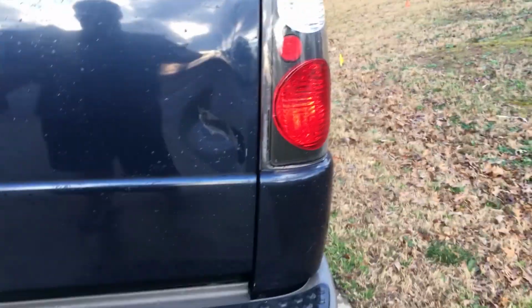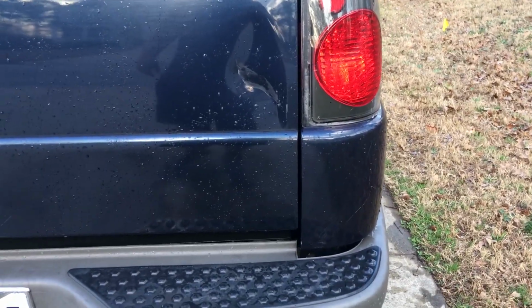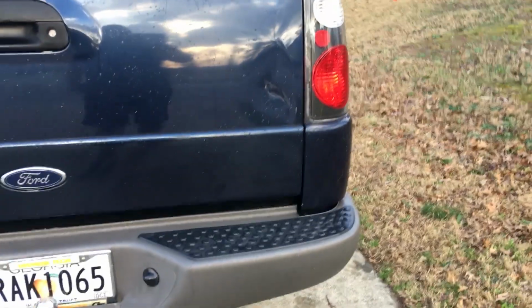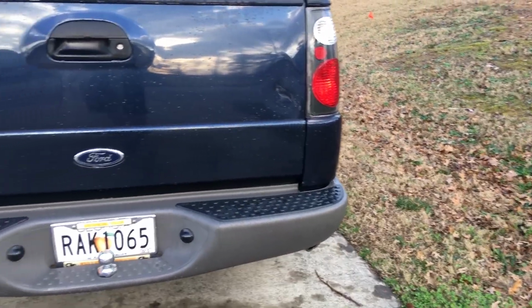The STs are gone. You can't really even tell they're there unless you're up close. I can kind of see the outline right here, barely. But the SCT will be going on there tomorrow, so I'm not going to put that in this video. I'm kind of digging the bare tailgate again. I haven't seen it like this in a long time, and I'm not minding it too much.